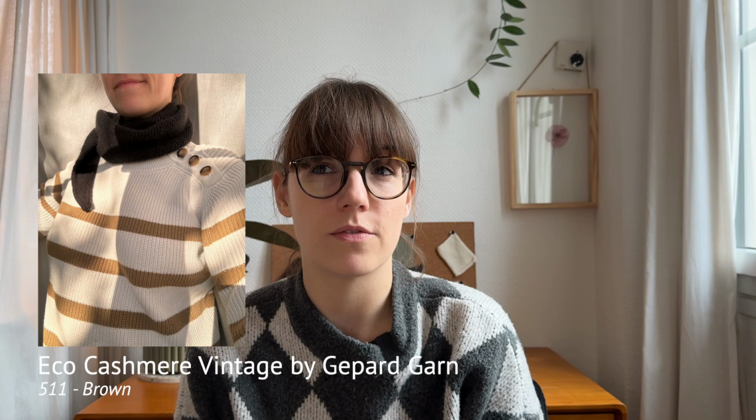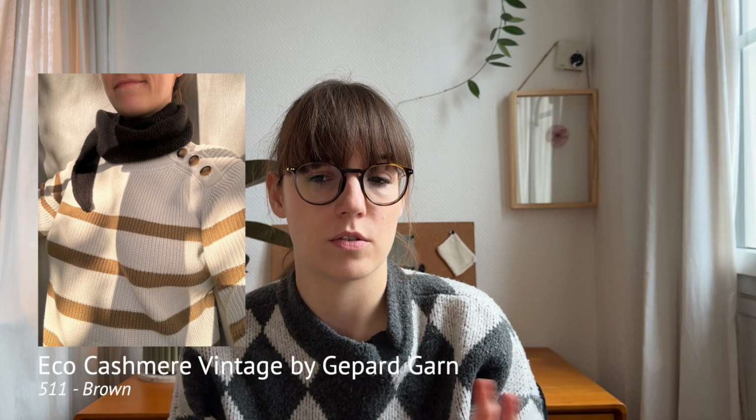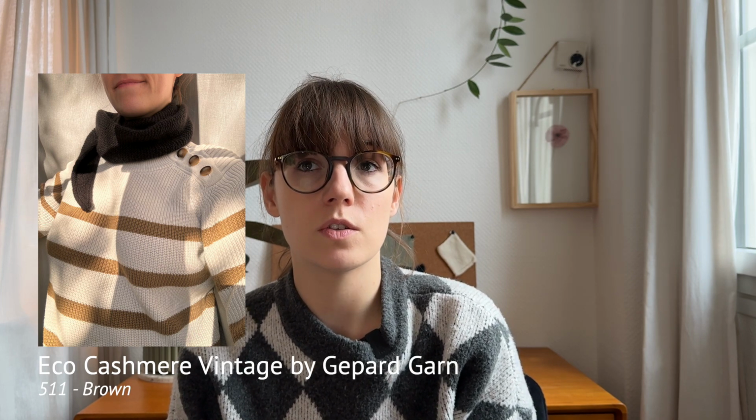And then I knit 2 gifts that I've not with me. Both are the Sophie Shawl by Petite Knit. One I knit following the pattern. I knit with the recommended yarn, which is Eco Cashmere Vintage in the colorway 511, I think, but I'll put everything on the screen. I knit the size medium, so it uses 3 skeins of the Eco Cashmere Vintage.